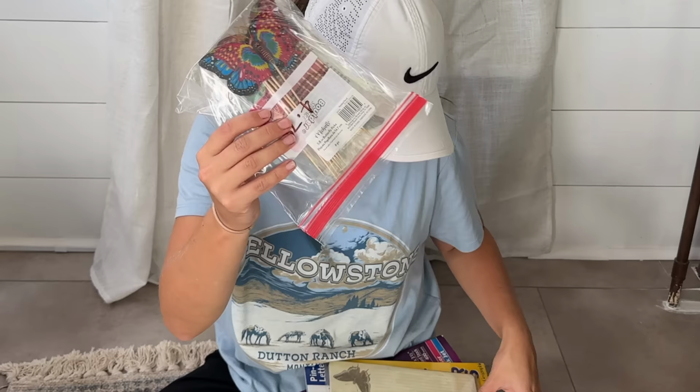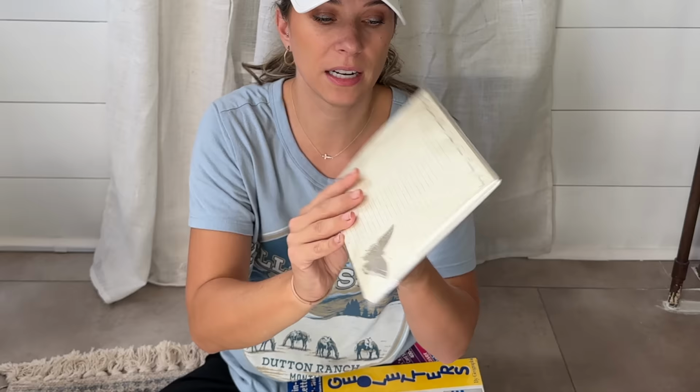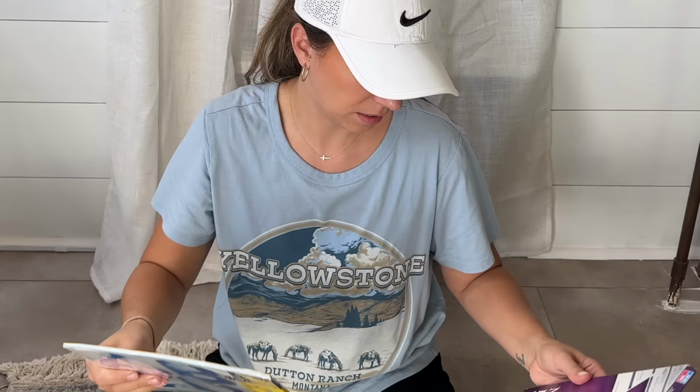Butterflies. This is kind of cute, like little note card. Oh, there's a magnet on it too. Just says Monday, Tuesday, Wednesday. Oh, some big ABC letters. Some name badge stickers. So lots of different things.